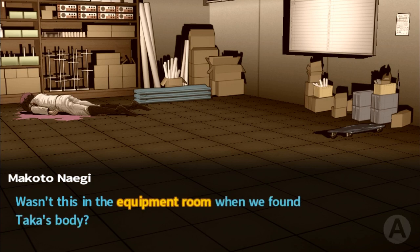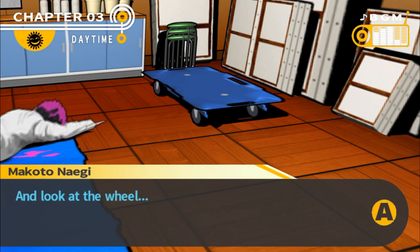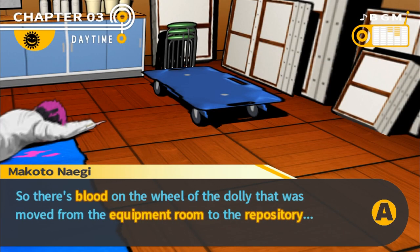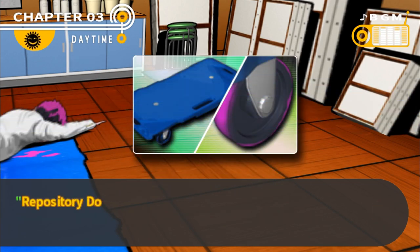Wasn't this in the equipment room when we found Taka's body? Yeah, Taka's body, not Hifumi's. That's what I meant. And look at the wheel. There's a blood stain on it. So the blood on the wheel, the dollies have moved from the equipment to the repository. What's the explanation for that?